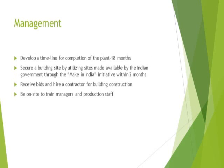The team should develop a timeline for completion and coordinate the other departments in order to maintain their goals and stay on track. The management team will also be responsible for securing a site for the new plant and can use the current government initiative Make in India to do so. This is a program the Indian government is using to entice manufacturing companies to come to the country. They're developing industrial sites to offer these companies and making it easier for them to come into their country.